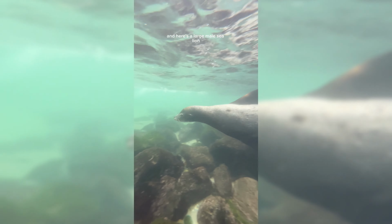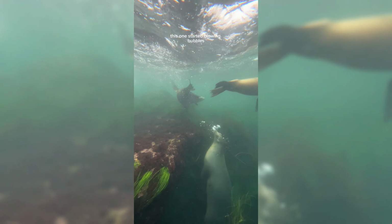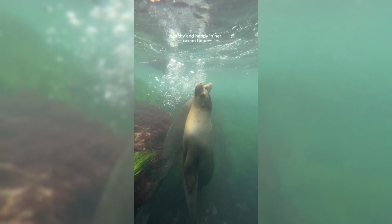And here's a large male sea lion. They can get over 700 pounds and almost 8 feet in length. This one started blowing bubbles and I noticed this orange tag. This orange tag means the sea lion was rescued, rehabilitated, and re-released back into the wild by a local marine mammal center. And here she is, healthy and happy in her ocean home.